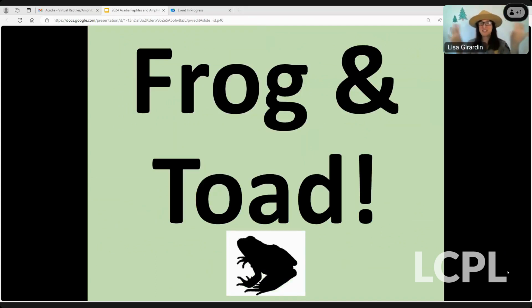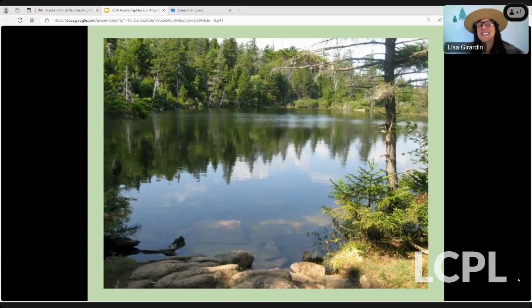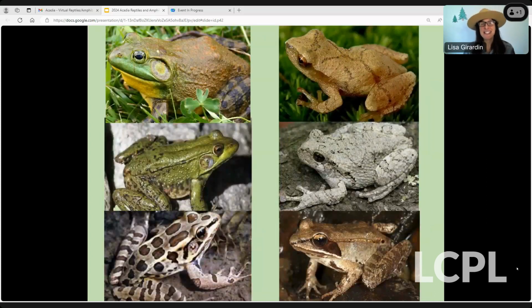Awesome. So let's jump right in with our first group of amphibians, the frog and the toad. Now this gives you a sense of one of our beautiful freshwater habitats in Acadia National Park. I love to visit places like this. And there are six types of frogs that live here in Acadia. They're not all the same size like this. I just made them like that in the picture so that you could see them more clearly.